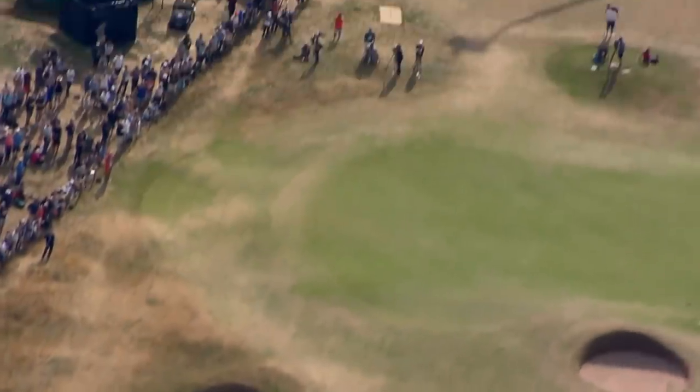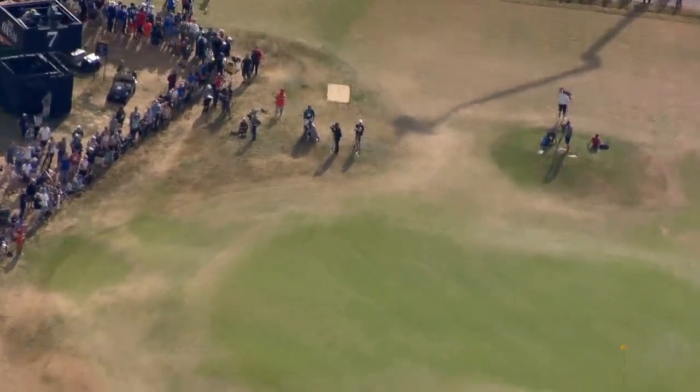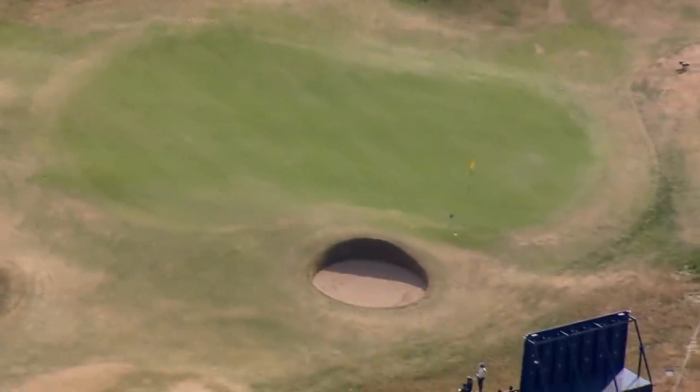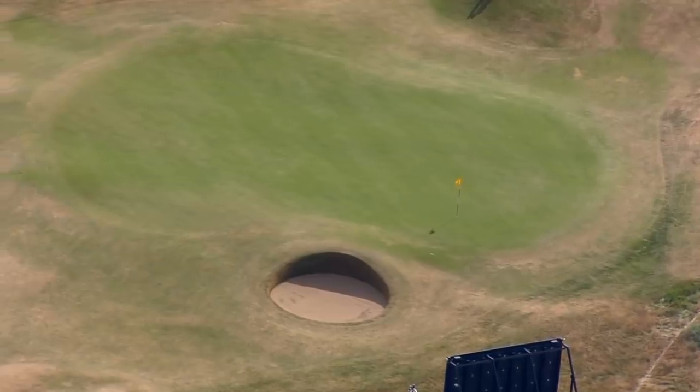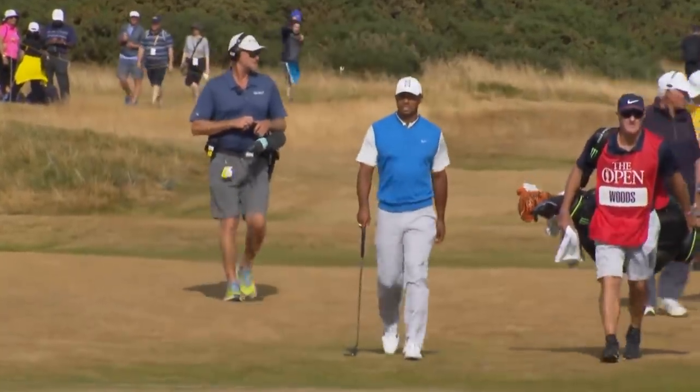Looking down on Tiger Woods again. Just played it safe this time. Got it nicely pin high. Got a really flattish putt from the middle of the green.